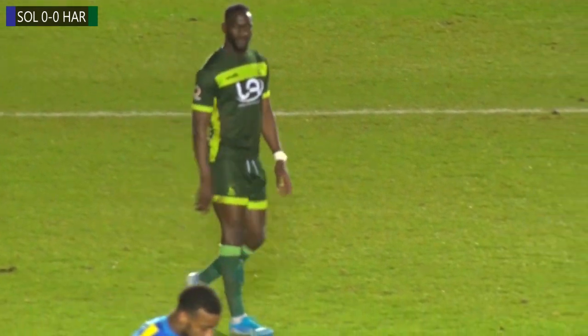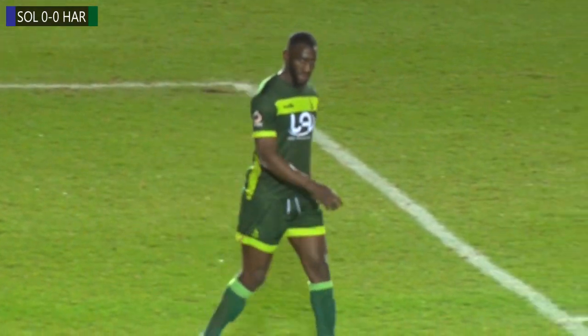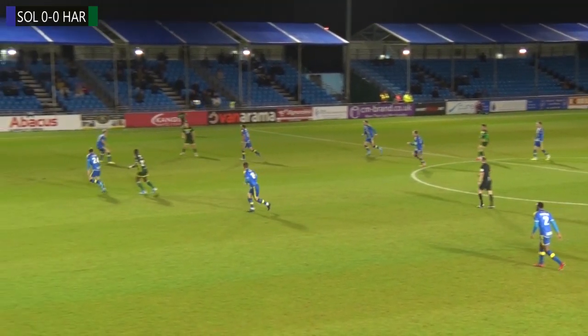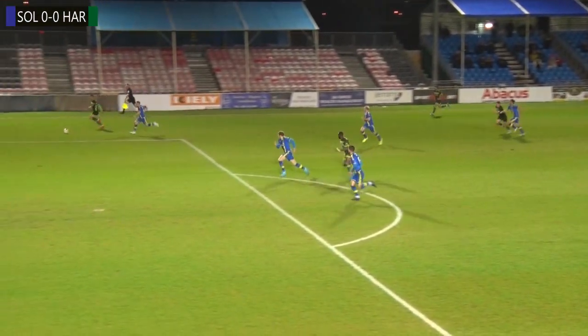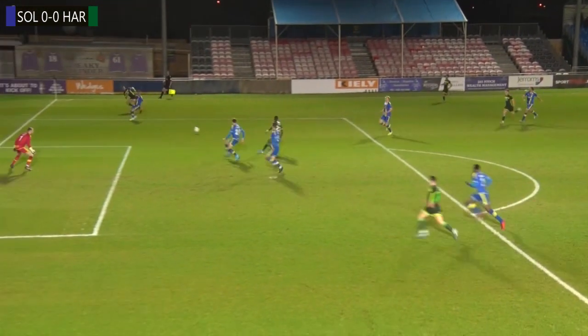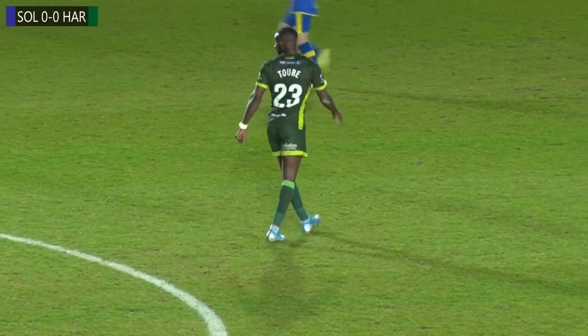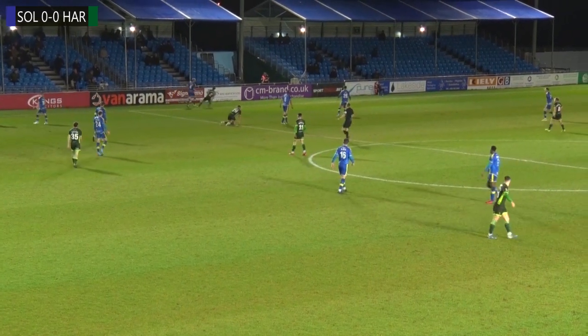The ball came in from the right hand side. Toure's about 10 yards out, and if the ball had been a little bit further forward, 6 inches, a foot further forward, he could have taken it on his right foot, but the ball was a little bit further back. He couldn't adjust his feet quickly enough, gets a contact, but unfortunately goes wide. I'm getting evil looks from some of the locals sat near me.